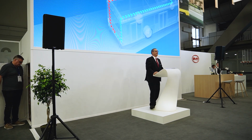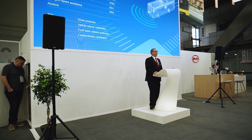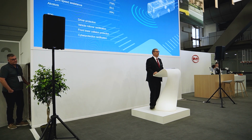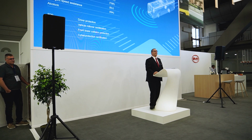Safety, let's see. Safety is not optional for BYD, it's a standard. And that's the reason why we incorporate this range of features that you see behind me. Not only does it incorporate all the features, but it is also certified for R29, R66, R93, as well as R155 and R156.